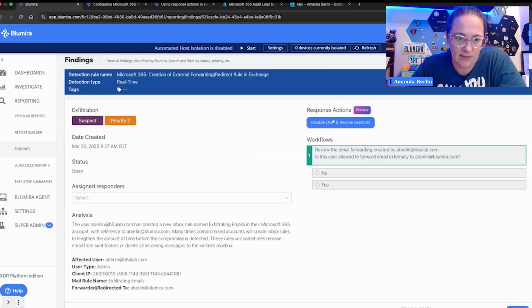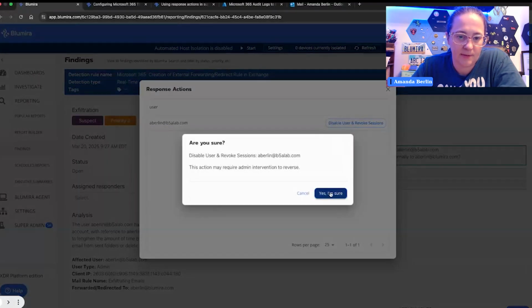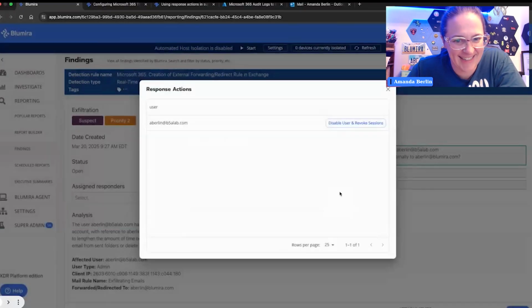So right here, you see that external forwarding redirect is here. And then we're going to try and disable this user and revoke the sessions. And sure, I'm sure. And no. So it says it's a global admin, so it's going to stop any response actions, just in case you were worried about accidentally locking out any of your actual admin accounts.